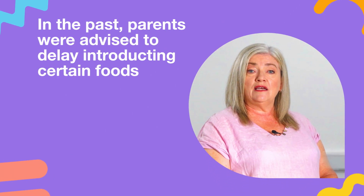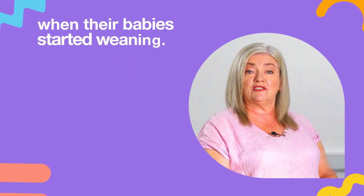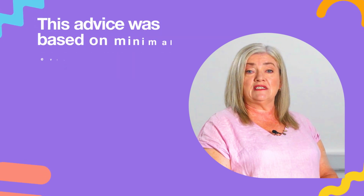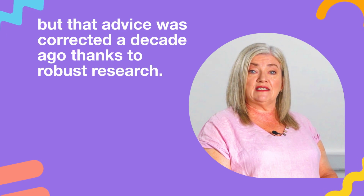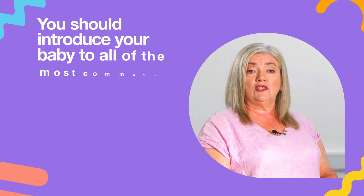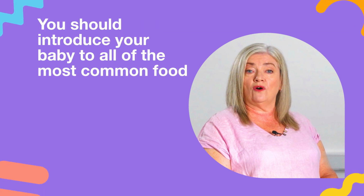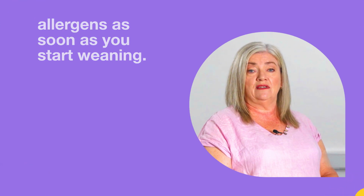In the past, parents were advised to delay introducing certain foods when their babies started weaning. This advice was based on minimal evidence, but that advice was corrected a decade ago thanks to robust research. You should introduce your baby to all of the most common food allergens as soon as you start weaning.